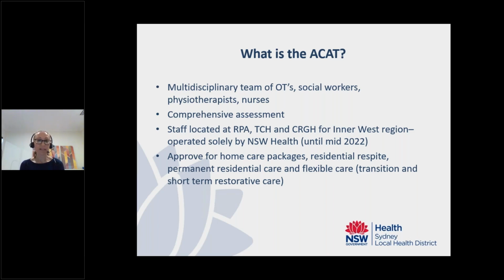So the ACAT team conduct comprehensive assessments. They do those assessments either in the client's home or in an inpatient setting. And for our team that covers the Inner West region, we have staff based at Royal Prince Alfred Hospital, Canterbury Hospital and Concord Hospital. And the ACAT contract is solely operated by New South Wales Health, and that contract is through until mid-2022. The ACAT team will approve for home care packages, residential respite, permanent residential care and flexible care.